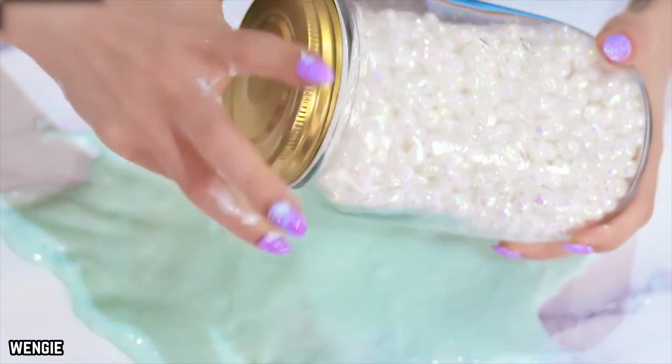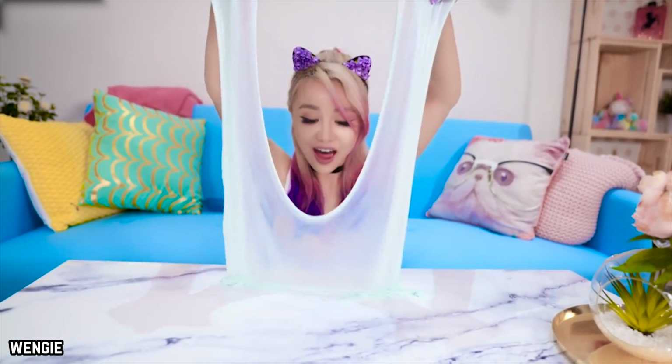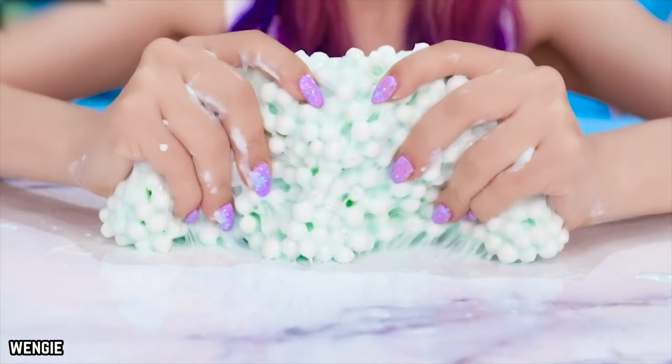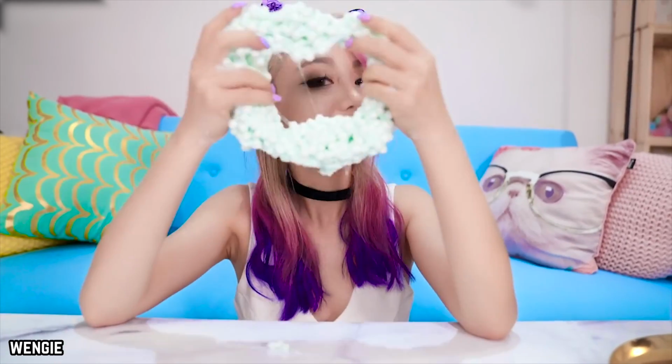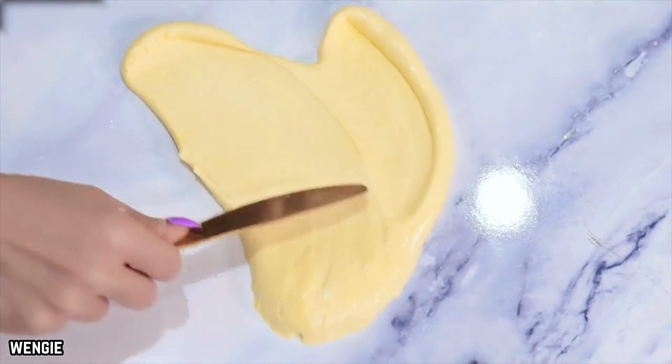Now that you've been gently introduced into the wonderful world of slime, next check out the wonderful world of the popular and energetic Wengie. Wengie has featured her fair share of slime videos on her colorful channel, but this one in particular stands out, especially for slime newbies.